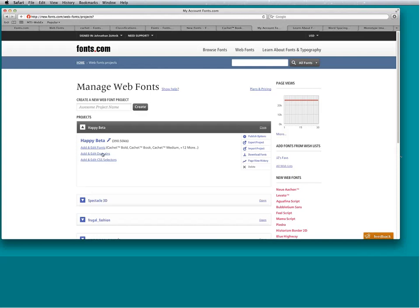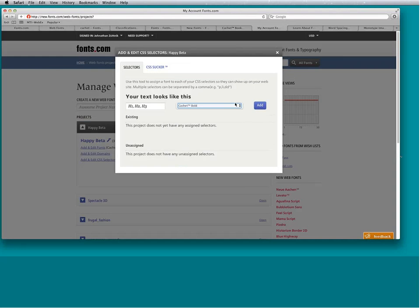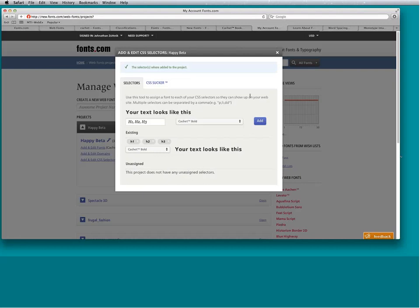I'm going to take a deeper look into the add and edit CSS selectors controls. All of these controls follow this same modal style that's linked to from the Manage Web Fonts page, so this will give you a feel for how this page works without going into each individual control. So you'd start here by adding the CSS selector tags that your site uses. You can add those all at the same time if you want, and then associate it with one of the fonts in your project. And you can add that.